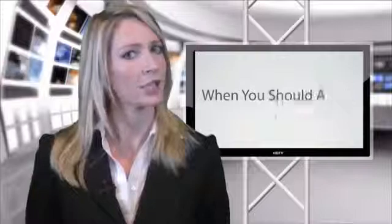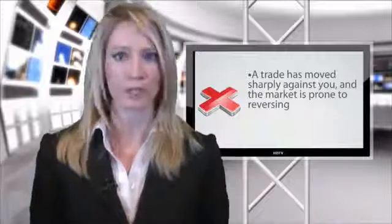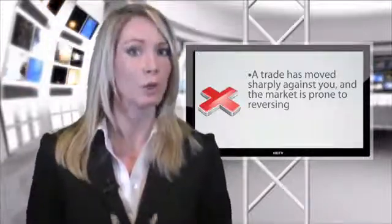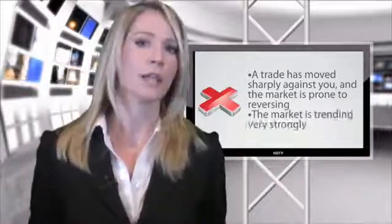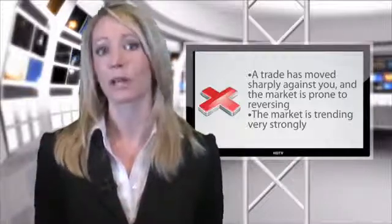There are also some times you should avoid CFD hedges. One is when a trade has moved sharply against you. The market is prone to reversing, and by hedging near these levels, all you would be doing is locking yourself into a large loss. You should also avoid hedging in raging, bullish markets where everything seems to be going up.